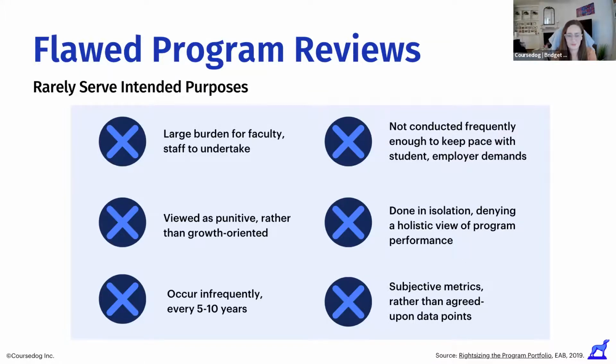This means that program reviews realistically can't keep up with the pace of change when it comes to student and employer expectations. And aside from the frequency, the process itself is also often flawed. Program reviews are often staggered, so performance across programs can't be compared at the same time. This prevents institutions from getting a holistic view of program performance and evaluating what this means for needed curricular changes.